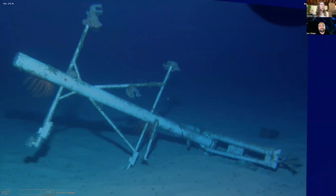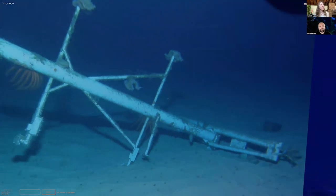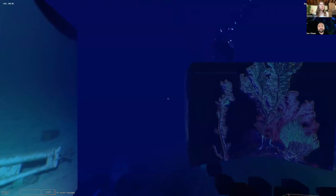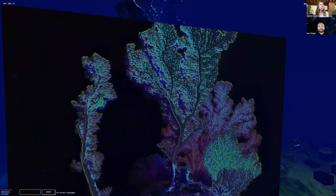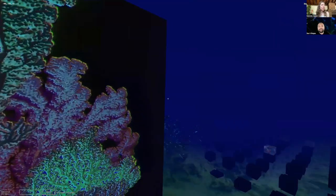Ooh, this looks kind of like an old anchor or a radio mast or something. And there are a couple of sea creatures that are attached to it. I forget what those little tendril ones are that look like ferns. There's some kind of anemone looking thing on there. And there's another really big macro photo of a coral that looks super iridescent. And that's one of my favorite ones.